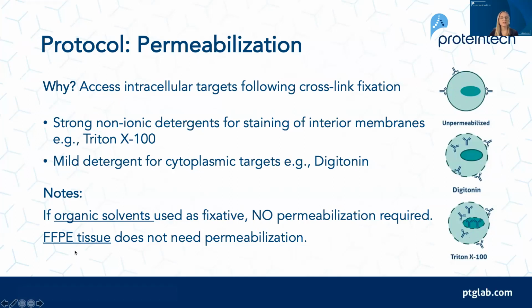And also FFPE tissue does not require permeabilization, because the whole process of embedding your tissue into a paraffin block, and then it goes through that complex dehydration process, and then the same with the rehydration for staining, that essentially permeabilizes your tissue really well. So you don't need to add Triton X. So this is typically just used with PFA fixed tissue or cells.